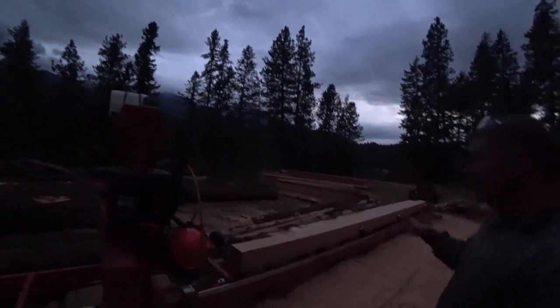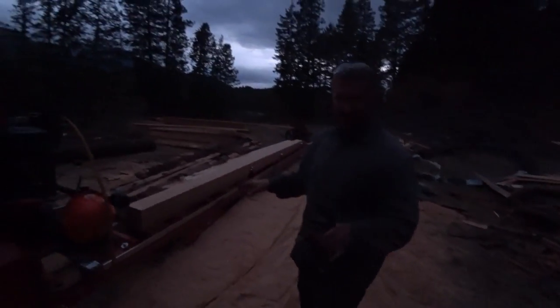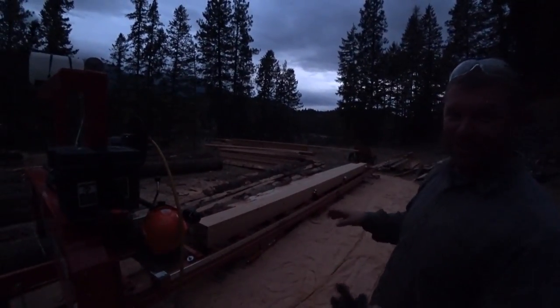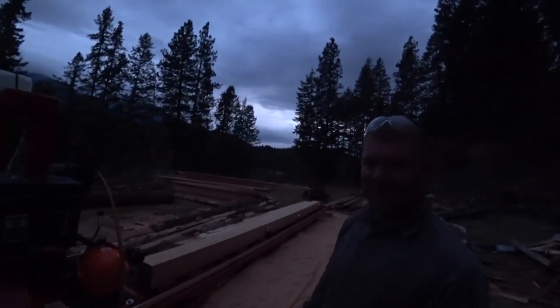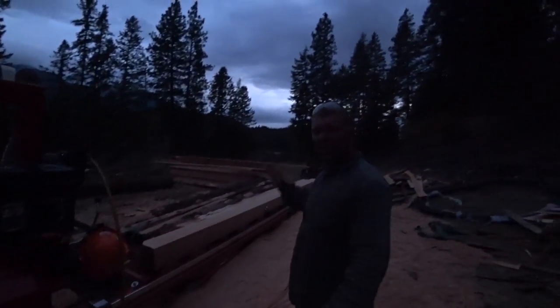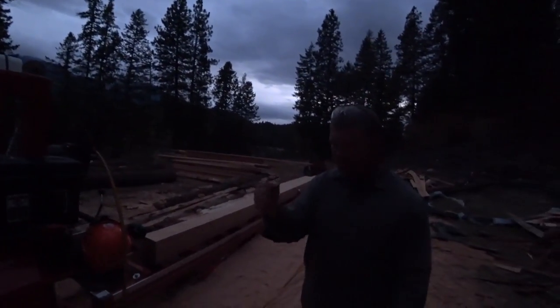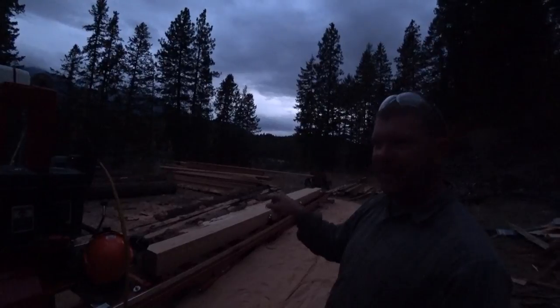Wow. The good news is this log had a secret floor joist in it. It was hiding in its butt. Ooh. It had a floor joist in its butt. So the good news is that is the last long post. Nice. Done. That's awesome. Boom. That's worth celebrating. 20 footer right there, the last one.